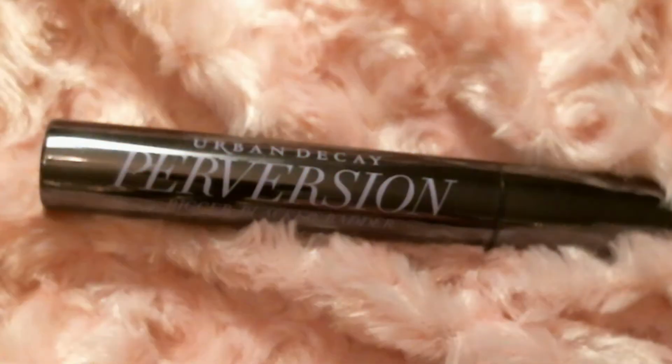My next favorite for the month is the Urban Decay Perversion Mascara. Now, I did get this during the 21 Days of Beauty, so it was a little cheaper than what it normally is. I love this mascara, although I feel like I'm betraying my L'Oreal Feline mascara. This is so much better. It gives me both length and volume, and it holds a curl in my lashes.